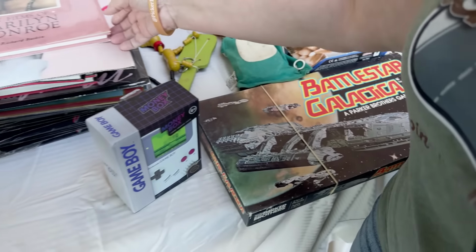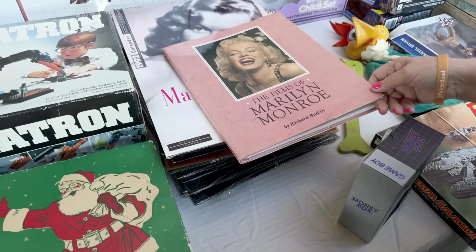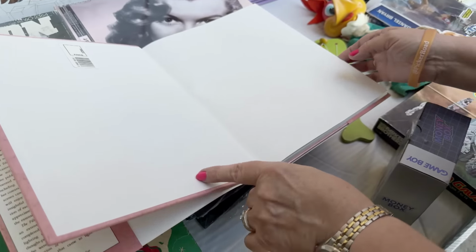Oh, look, the films of Marilyn Monroe. Oh, beautiful. 7-Year Itch, of course. The famous dress. We were at the Hollywood auction when that was auctioned off. What was it, $5 million? It's something like that. Absolutely crazy. She was an original.